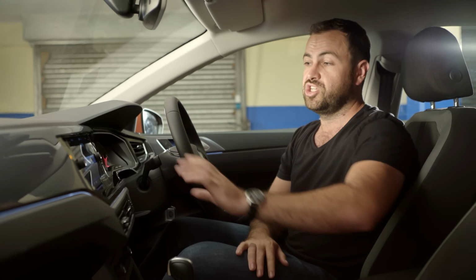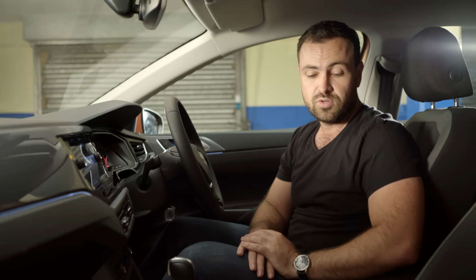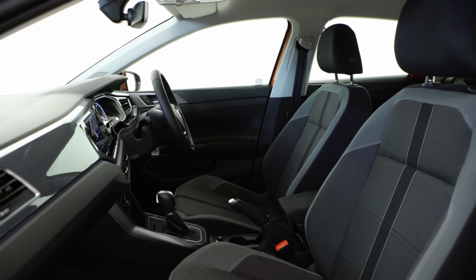And then there are some really nice customization options. You can change the color of this dash pad, which runs right across the dashboard, and there are also some options when it comes to the design and color of the cloth seats, but keep in mind that at the moment there is no leather option in the Polo.